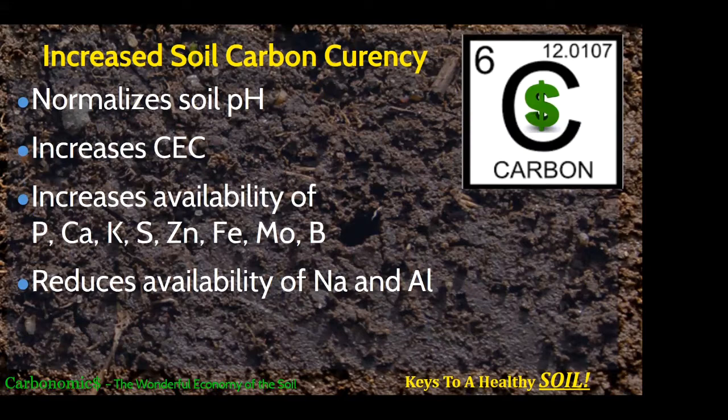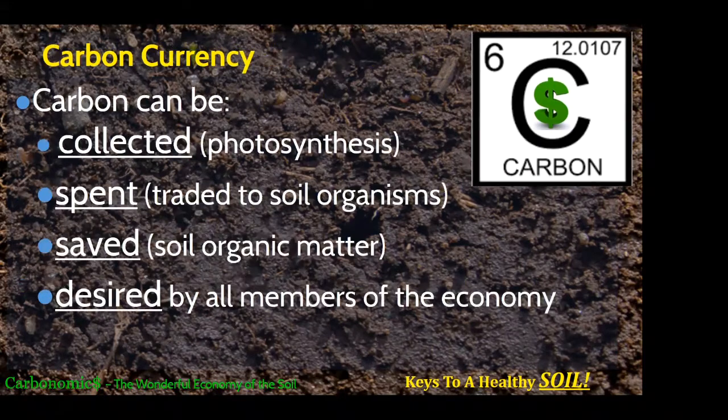When we have increased carbon in the soil, it normalizes soil pH, so it takes out some of the negative effects of either low or high pH. We farm a lot of soils that are underneath 5.5, and we don't worry too much about liming because we've been growing good crops. I think that's partially because our organic matter levels are going up. It increases cation exchange capacity. It increases the availability of all of these important plant nutrients. It reduces the availability of the ones that can be toxic and harmful, like sodium and aluminum. This is all when we have excess carbon in the soil.